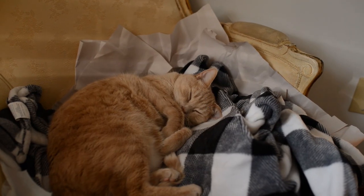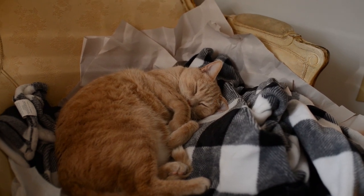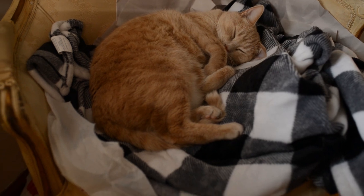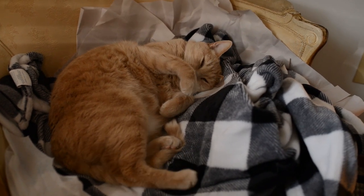There's Leo on my chair, on a blanket, on paper, and a plastic sack. Cat's paradise.